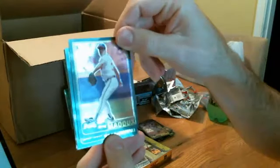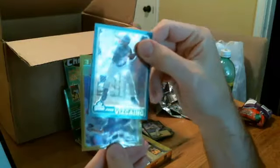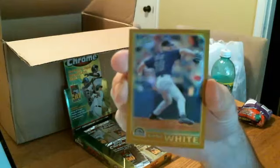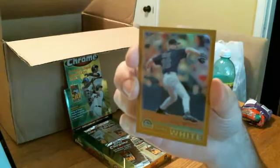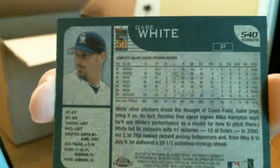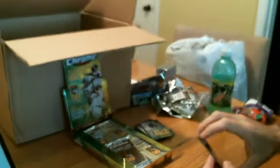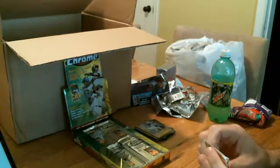Jose Vizcaino, and then the card behind it is upside down. It's a gold Gabe White, and the reason why I knew it was something like a parallel is because the backside is actually a nice kind of old school cardboard. I don't know if the camera can focus in a little better. There you go. So it's not the gloss back that the rest of the chromes are. So that's kind of cool, seeing that. Chrome front, old school cardboard back.